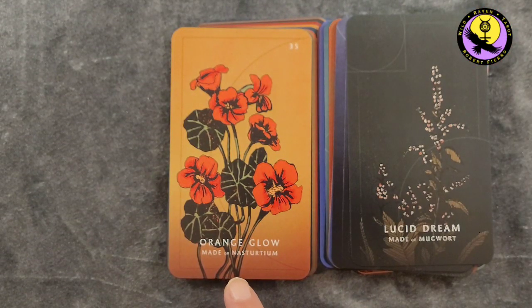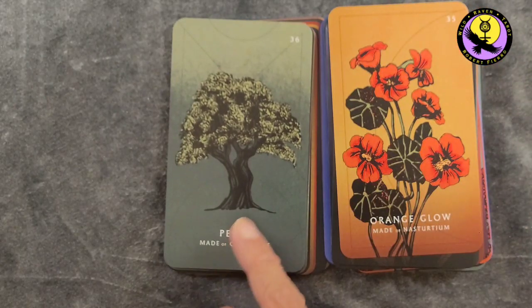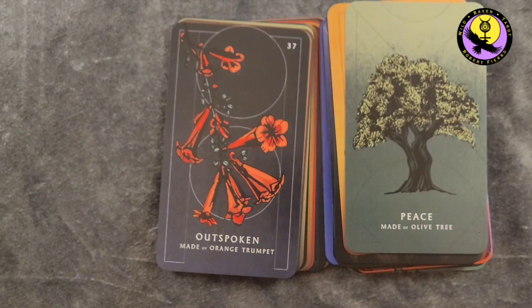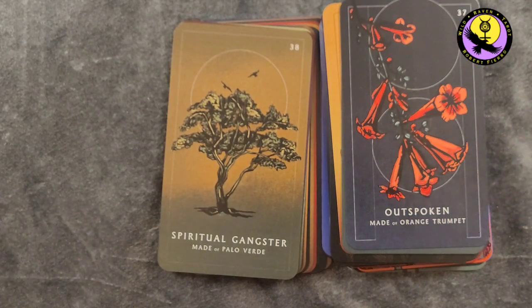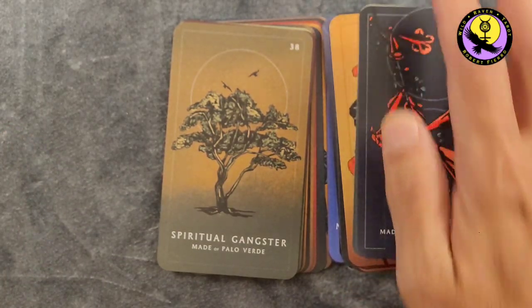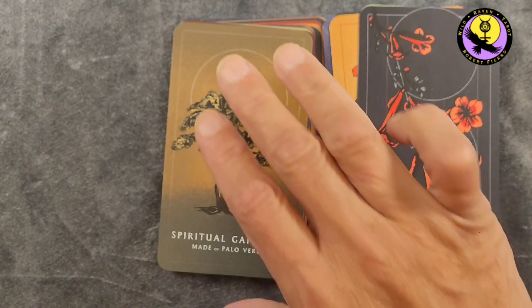Orange Glow, made of nasturtium. Peace, made of olive tree. I know the mythology behind that. It has to do with Poseidon and Athena. Outspoken, made of orange trumpet. Spiritual Gangsta. I'm loving this freaking deck. It speaks my language. I am not a gentle card reader. I am somebody who will tell you the ugly along with the good. So I appreciate cards like this. Made of palo verde, which I know will grow out here where I live also.